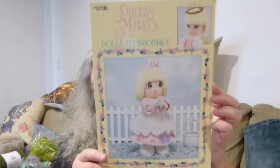Okay, this one, I'm probably going to give this one away. So if anybody wants it, just let me know. I don't remember exactly where it came from. It's a Leisure Arts, but it's Precious Moments.